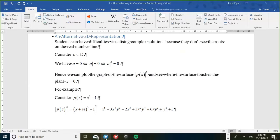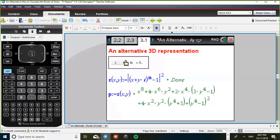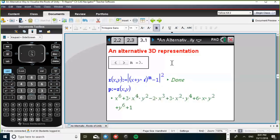So if we go back to Inspire, I've got a new problem. This now looks at the three-dimensional representation. And in machine language, I've basically assigned, this is the mod of P of Z all squared, where P of Z is Z cubed minus 1. Here is our expanded expression in terms of X and Y. We could change this for values of n, and the great thing about the notes page is you get an updated result each time, so you can deal with many cases at once.